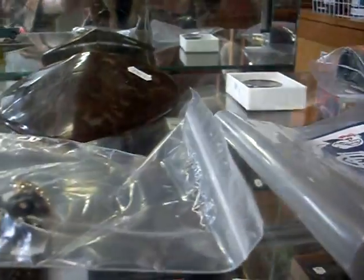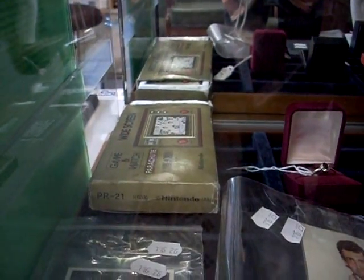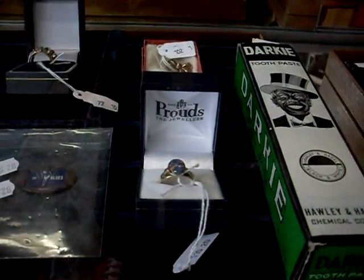It's going to show you a couple of cool little things we've got to sell this week. Got some more nice footy cards and footy stickers all in their original cellophane wrap, and little cereal toy footy brooch there as well, the Blues. Lovely old Nintendo Game & Watch over the back. Good old Parachute, it's got the battery cover. Some lovely little gold rings, this one with the opal in it's quite nice as well.